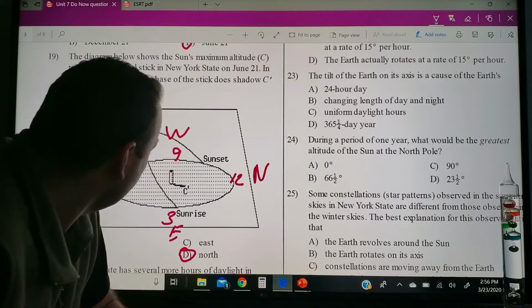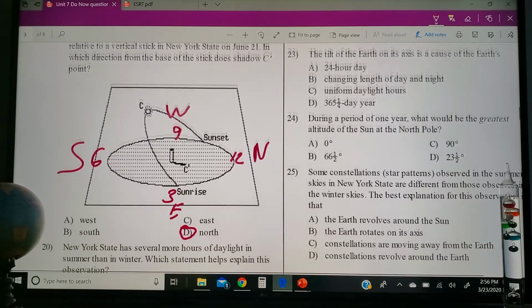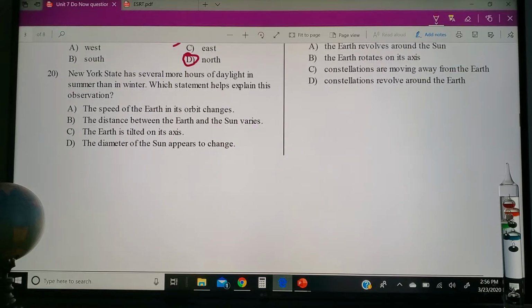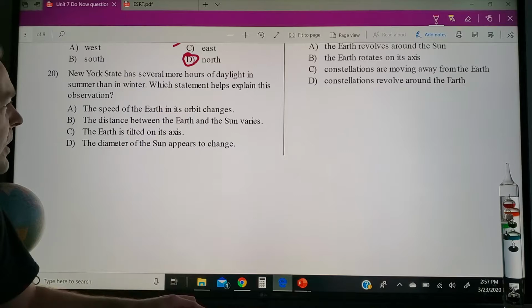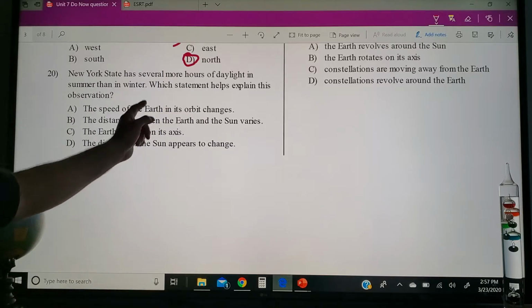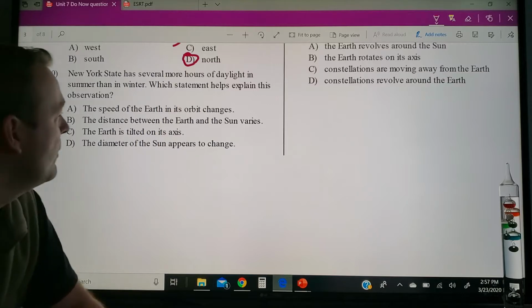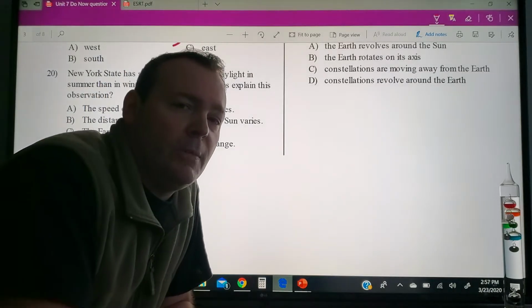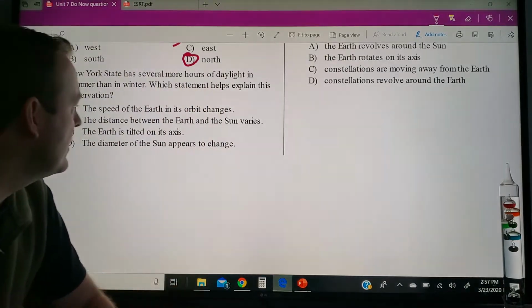Okay? All right. And the last one there, number 20. New York State has several more hours of daylight in the summer than in the winter. Now we're talking about a seasonal thing here. That's a yearly thing. Which statement helps explain this observation? Well, if you're talking a yearly thing, you got to be talking about the Earth's revolution. So it's got to be an answer that includes something like that.